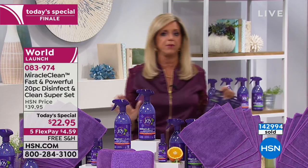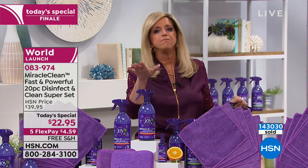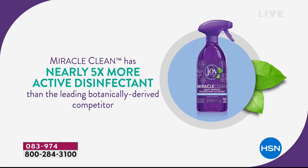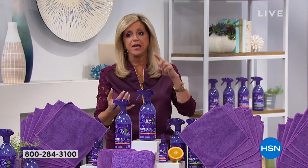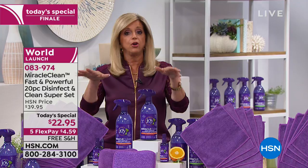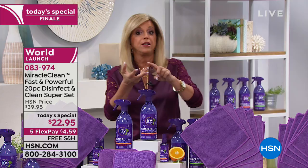Because anybody who's not listening today doesn't know that there is an amazing alternative to all those caustic, harsh chemicals that they're cleaning with. Think about that, everybody. This is 3 times faster than any leading competitor and 5 times more active disinfectant in here. This is a powerhouse triple threat. Don't forget about the cleaning power in addition to the disinfecting power, and don't forget about the odor eliminating properties. You're getting it all. I mean, when you clean up a mess, if you're just cleaning and you're not disinfecting and you're not getting rid of the odors, what are you doing?